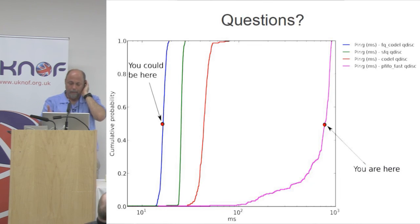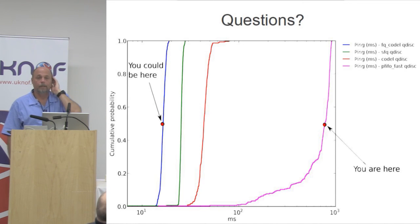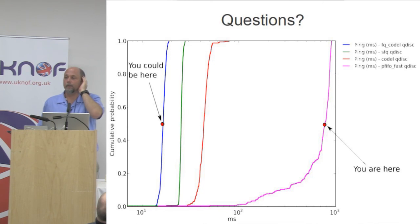And this is a plot of where most people are today, experiencing up to a second of latency. And if you can implement this stuff on your edge networks, you could be down experiencing tens of ms. Questions?